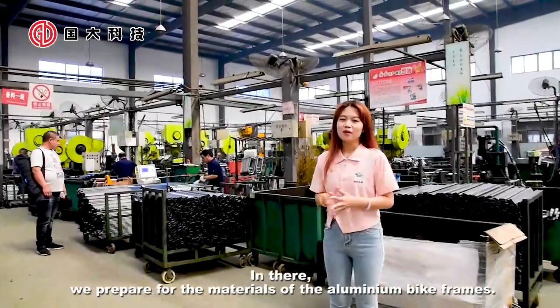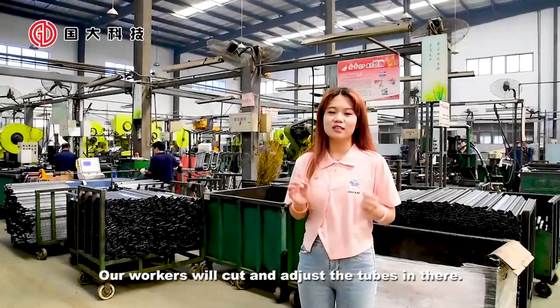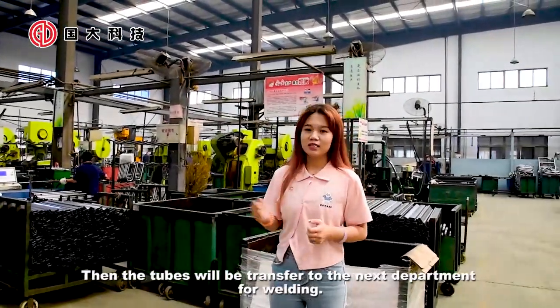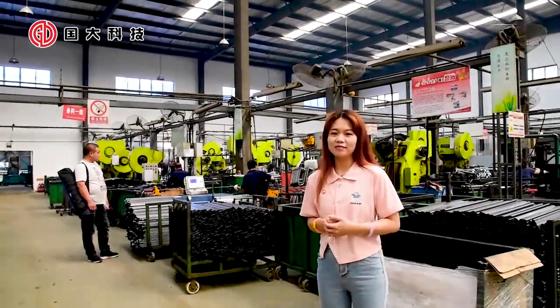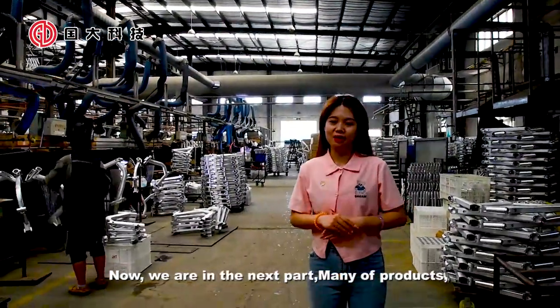In there, we prepare the materials for the aluminum bike frames. Our workers will cut and adjust the tubes in there. Then the tubes will be transferred to the next department for welding. Now, we're in the next part.